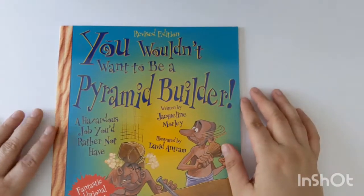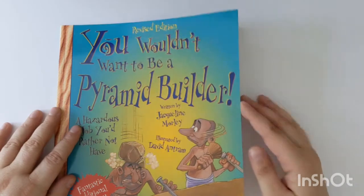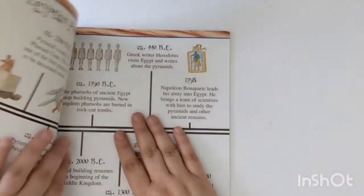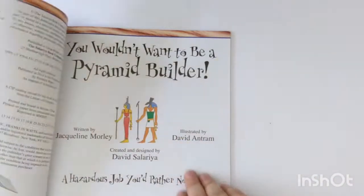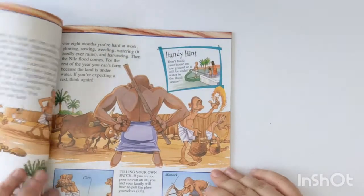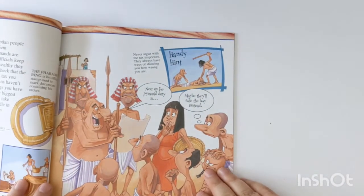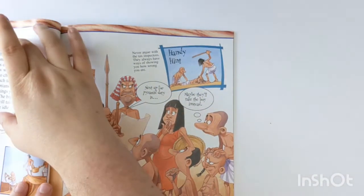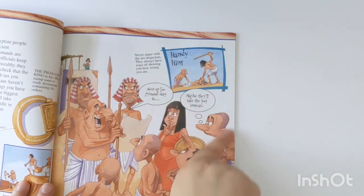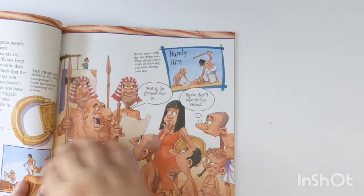You Wouldn't Want to Be a Pyramid Builder. Surprisingly, I haven't read any books in this series before, but I found it, so I got it. When the week we do pyramids comes, we'll read it. It looks fine. If you've ever read these books, I think they're all kind of the same from what I've seen. They're kind of a blend of a chunk of information and then some lighthearted bits on the side, similar to a Horrible Histories type thing, I think.